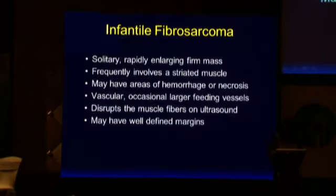And that's contrasted with infantile fibrosarcoma, and we've had several cases of infantile fibrosarcoma. This is a solitary, rapidly enlarging firm mass. What's interesting in this case is that it doesn't have the same timing as fibromatosis. So if you end up with torticollis in an older child that's distinct from the birth history, then you should worry about that, and that's what happened in this case. Fibrosarcoma can involve areas of hemorrhage or necrosis. Certainly it's not specific to the sternocleidomastoid muscle.